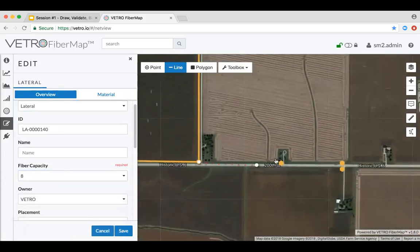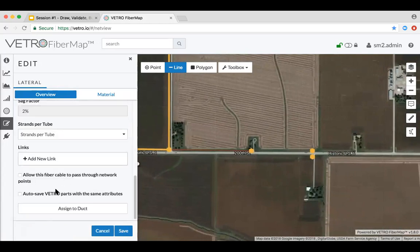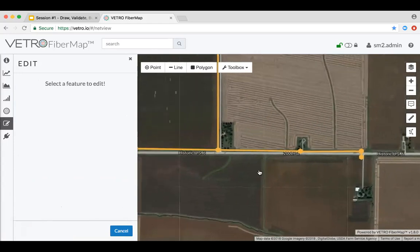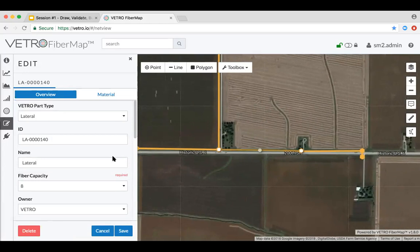So I'm going to draw this line, click again, and I don't need to save. If I have this setting selected, it will automatically draw. And again, excellent. So now, again, I hit escape to leave the lateral line tool. And so now I'm able to jump into each of these lines and see some of the attributes.